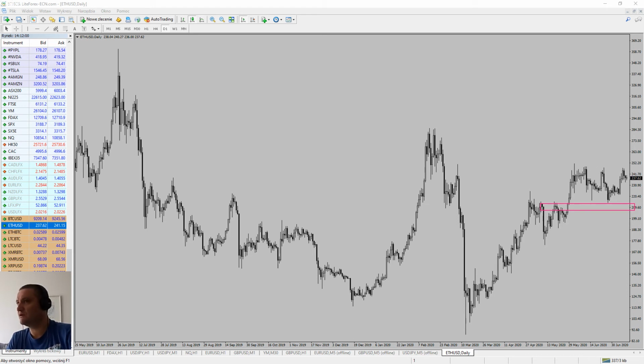Otherwise, if we are going to treat this one as a consolidation, right? And if we are going to break and close much lower, right? Immediately we might reopen the bottom of that channel, and that's, guys, really low levels, right? That's really low levels.